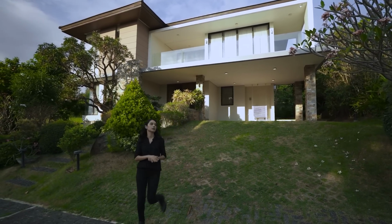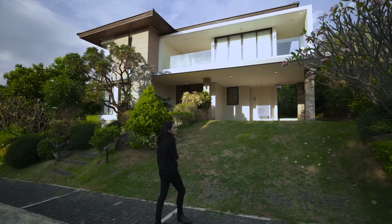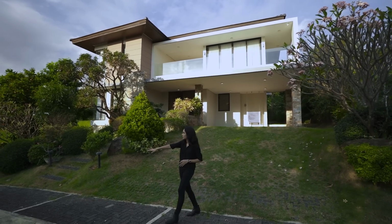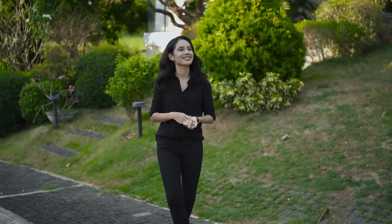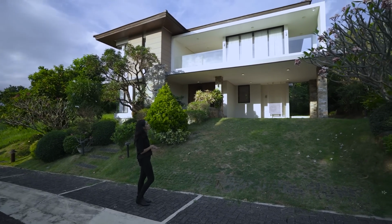But yeah, this house, it's gorgeous. And it's 5 minutes away from the beach or the golf course. And just look at the roads. It's so nice and wide. Man, looks like you're living in a painting. Okay, let's do a house tour.